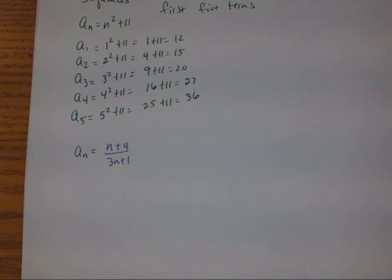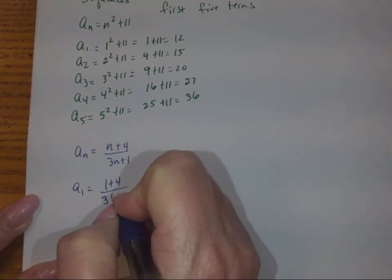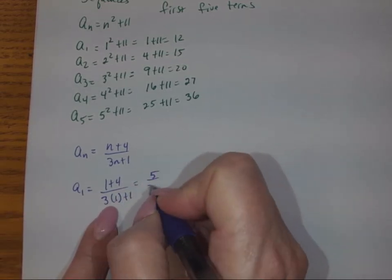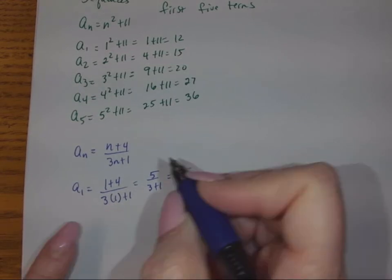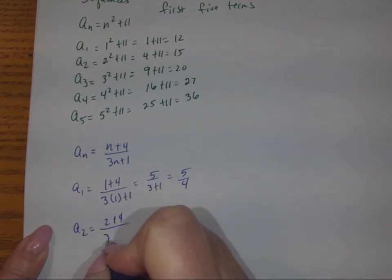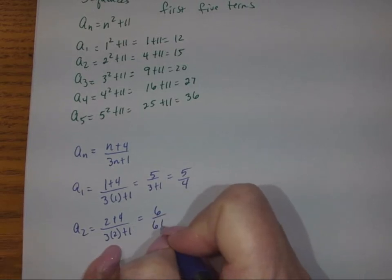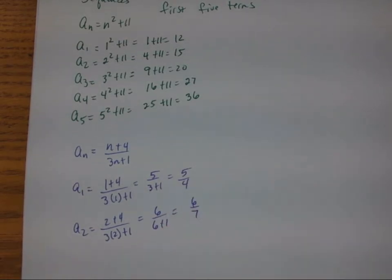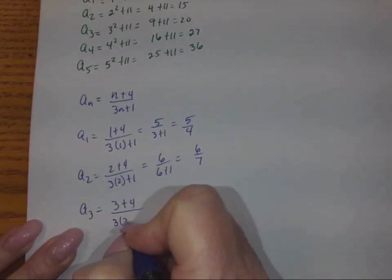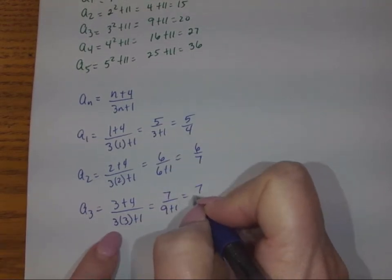In this case, we're going to plug in for a sub 1. That'll be (1 plus 4) over (3 times 1 plus 1). 1 plus 4 is 5, and then 3 plus 1 gets us 5 over 4. A sub 2 would be (2 plus 4) over (3 times 2 plus 1). 2 plus 4 is 6, and 6 plus 1 gets us 6 over 7. A sub 3 would be (3 plus 4) over (3 times 3 plus 1). 3 plus 4 is 7 over 9 plus 1, which will get us 7 over 10.